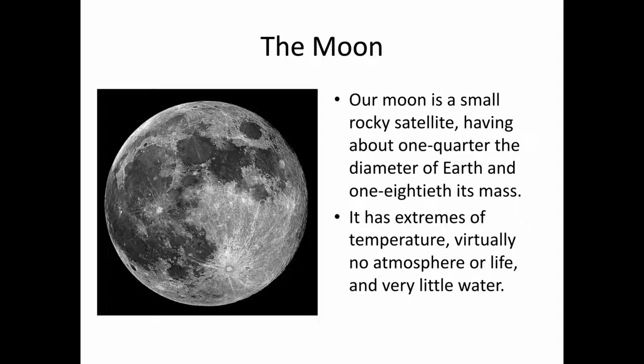And when we're talking about the atmosphere, you know, our planet, the planet Earth, we have various gases in our atmosphere like oxygen and nitrogen. And oxygen is life essential, isn't it? So you can imagine if you're on the moon, you'd have to have an oxygen supply with you because there would not be any oxygen. There is no atmosphere. And then there's very little water, and water is life sustaining too.